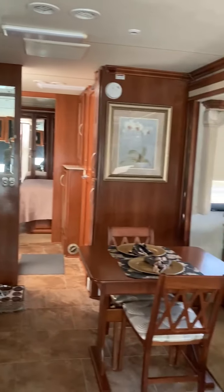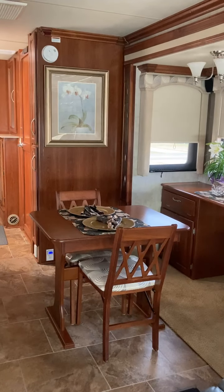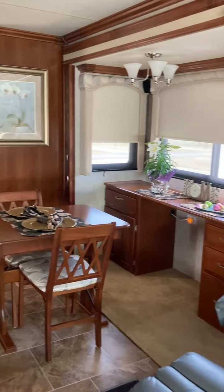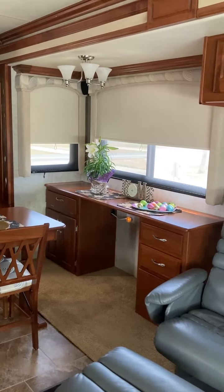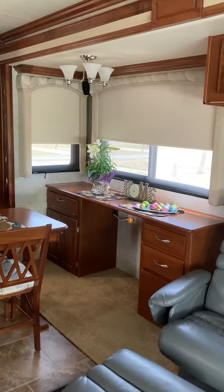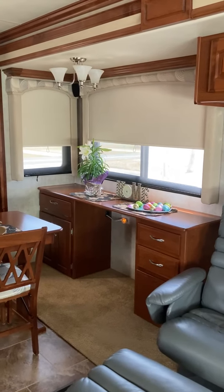And then onto the other side of the front room is the dining area. That table actually has a leaf that pulls out, seats four. And then the credenza, all this was made up in Northern Indiana. We pulled out the bench dining and put this in. That holds my laptop, my printer, and all our filing cabinets as we are full time.